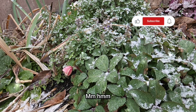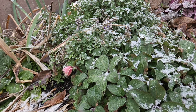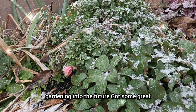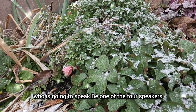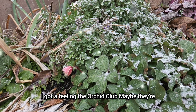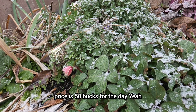Now, the Garden Club, and we'll hear from them today again, because the Garden Club is putting on this exciting event. It's February 24th, Gardening into the Future. Got some great speakers, including our one and only Ken Salvail, who is going to be one of the 4 speakers. There's booths. The Bonsai Club's going to be there. I've got a feeling the Orchid Club may be there. All sorts of people to wander around and look at. And the price is reasonable. The price is $50 for the day.